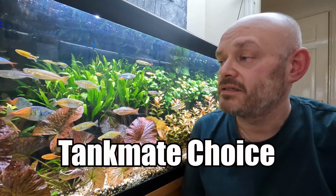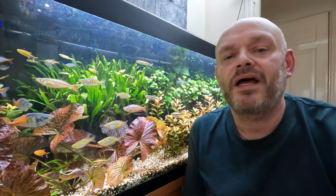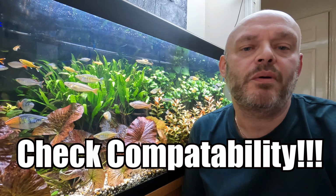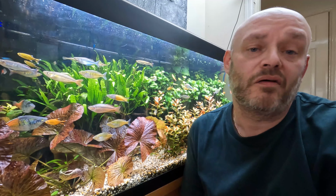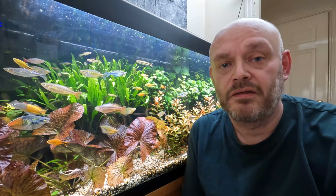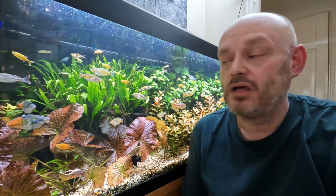The wrong tank mates can also have a devastating effect on the aquarium and the aquatic life that you have in there. You want to make sure, if you're adding tank mates, that they will get on with the existing fish in your aquarium. You do not want to have any forms of aggression. Aggression will just cause stress, and obviously in time will cause disease in your aquarium, which can lead to death. You only really want to be adding fish that are going to have a positive impact on the aquarium and the existing fish that are in there.